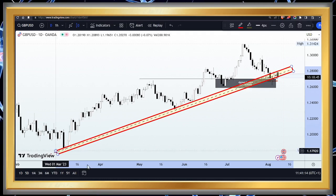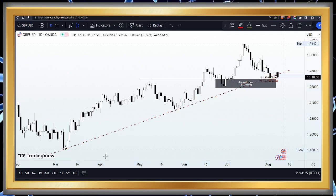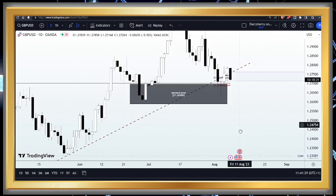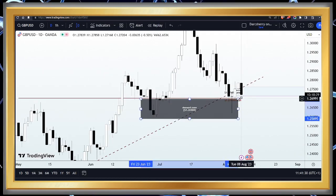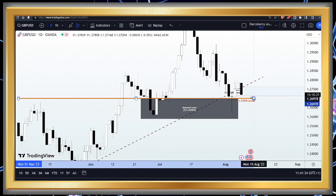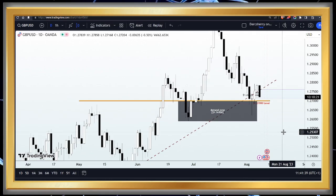And in fact, this ascending trend line is going to be one of the major parameters that we are going to be using to guide our trading activity for this week. Now, in addition to that ascending trend line was this key level we were able to spot around the 1.270 area, a very strong psychological area considering the round figure of that price.